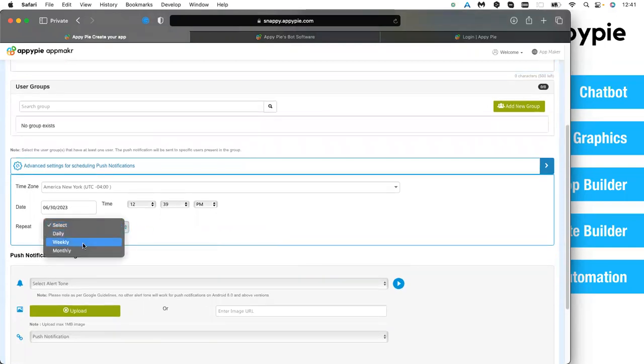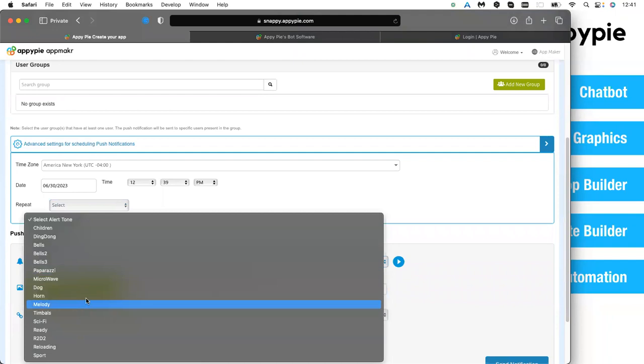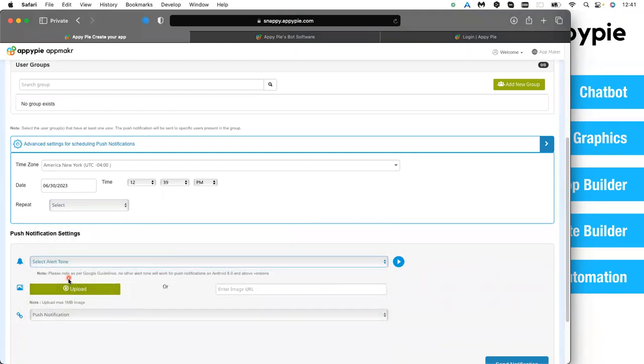Besides that, you're able to also go ahead and select if this is going to be a push notification you want to send out on a daily basis, weekly basis, or monthly basis. You can do all of those different types of setups there. Okay. You also have options to select your own custom tone alert from the available ones we have here. And you can also send an image along with your push notification.